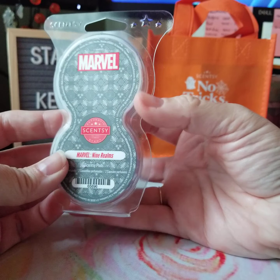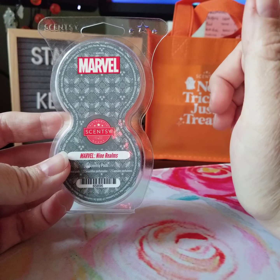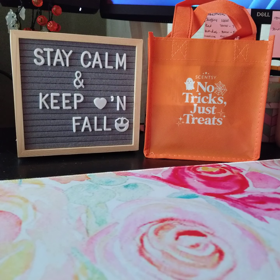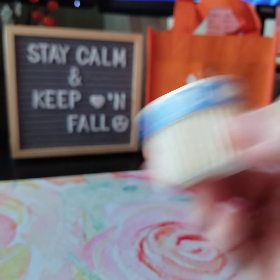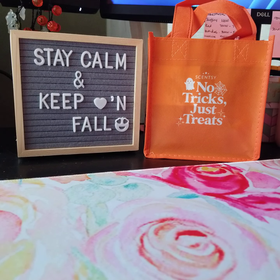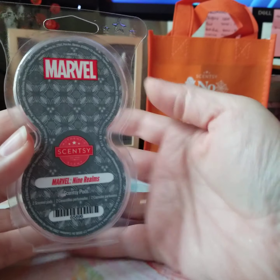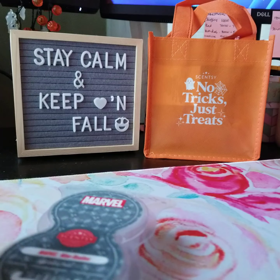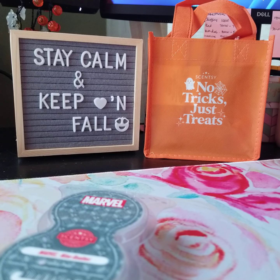I actually still have this going in the restroom, in the wall fan diffuser. I love this. It's like a clean, jammy time. Sorry, I have a jammy time pot in there. Hold on. I can't remember if there's lavender in here or not. Let me get my catalog. Nope, that's the old catalog. Where's the new catalog? There we go. Marvel 9 Realms. Should be right where I'm at here.